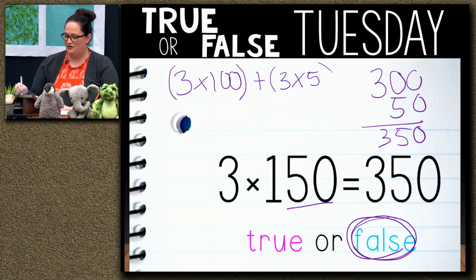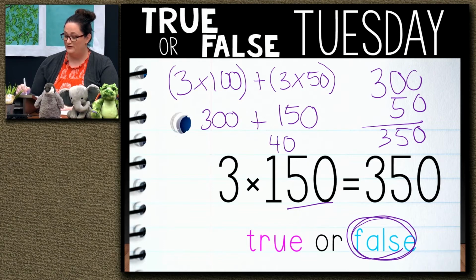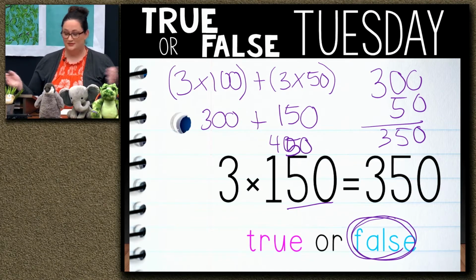So let's see what our answer would be. Three groups of 100 is 300, plus three groups of 50, which is 150. So that equals 450. Whoops. They missed a whole 100.